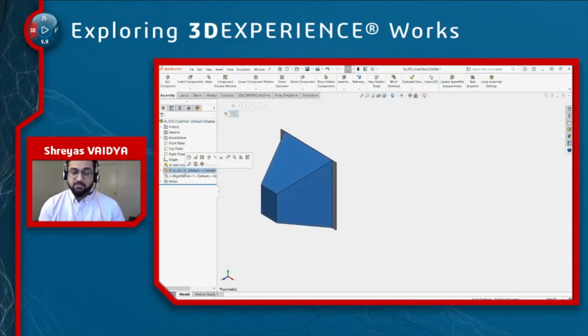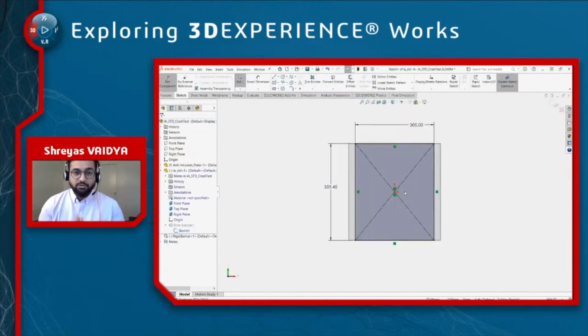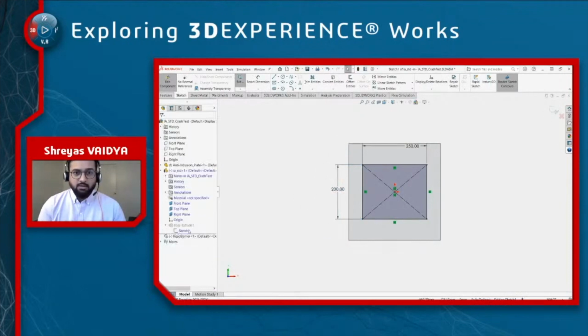What I have is my previous assembly here. I have the crushable foam. I have the anti-intrusion plate. Now, what I want to do is reduce the size of my crushable foam, and probably make some changes on the draft angle as well.